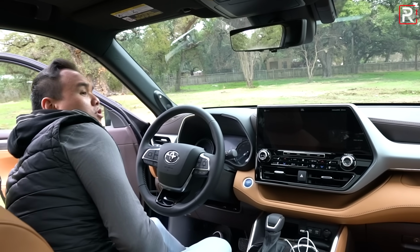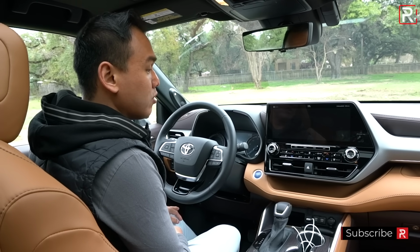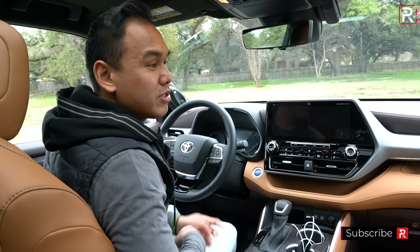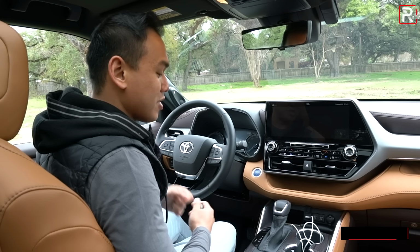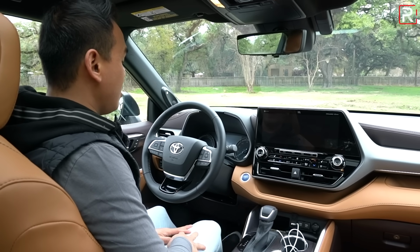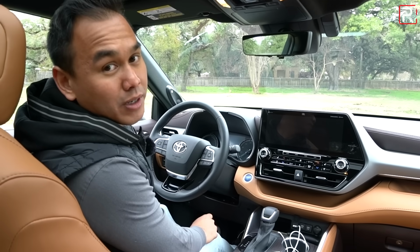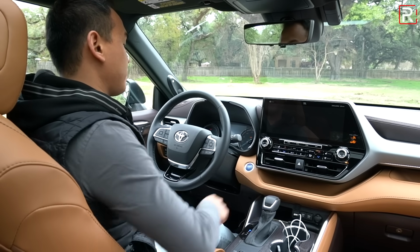Now, first things first, let's shut the door as well. It actually has a relatively solid thunk to it, which is interesting because I don't like the way the door sounds on the Camry, which rides on the same platform. This one just sounds a little bit more hefty to it. So that's a really nice improvement they've made there. When you want to start the car up, you guys know how to start up a car like this. Just put your foot on the brake, push the blue power button because I'm in this hybrid model to start everything up.